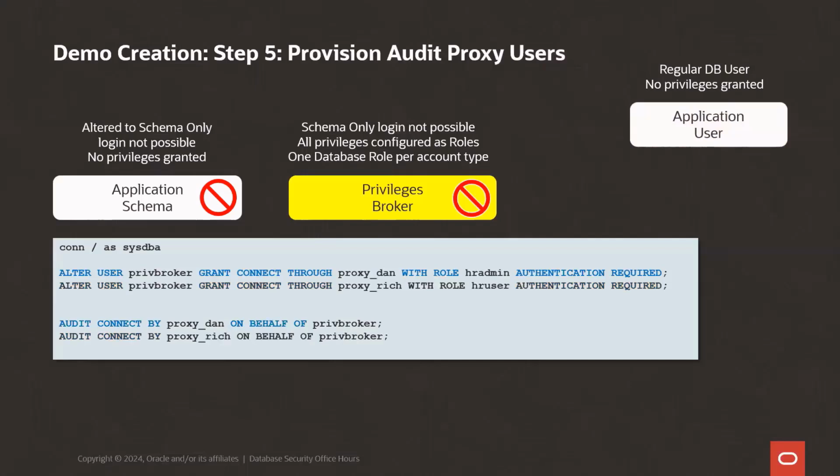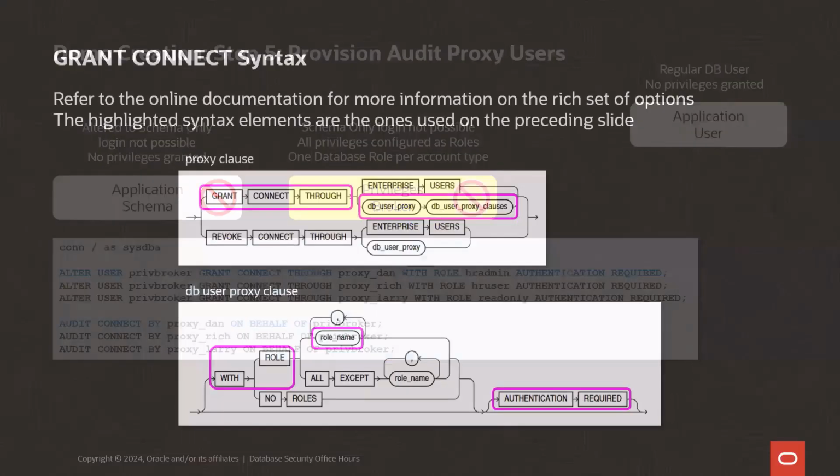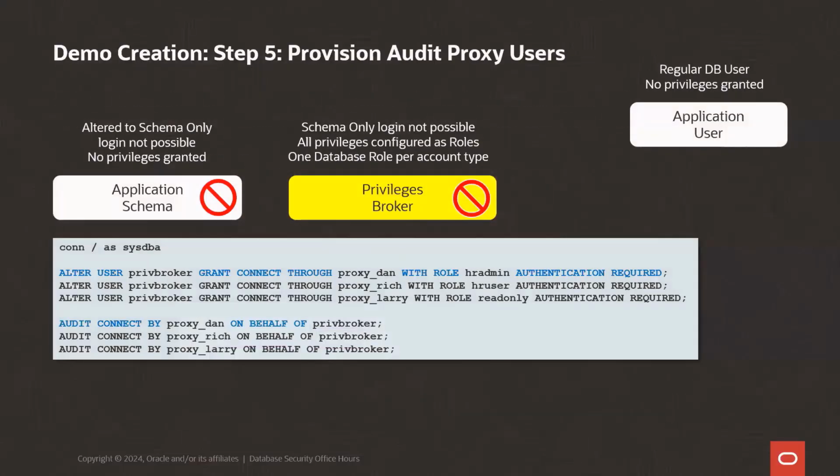We can create a second user who is our HR user, and they have a different set of privileges. And we have a third user who's our read-only user, who has an even more limited set of privileges. But you can see here that it's only through the broker granting that role that anybody can connect and that anybody can access the database application, but only with the privileges they were given.